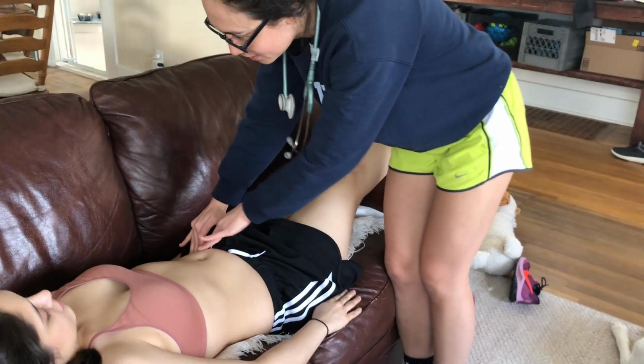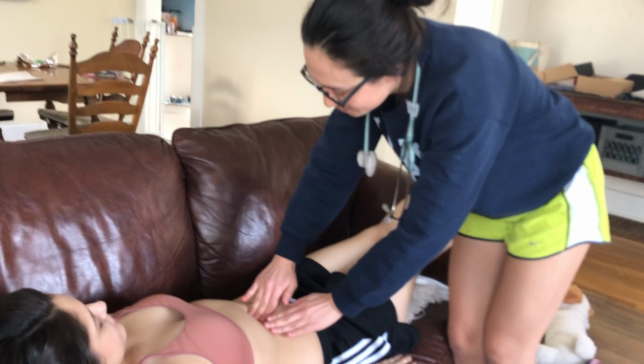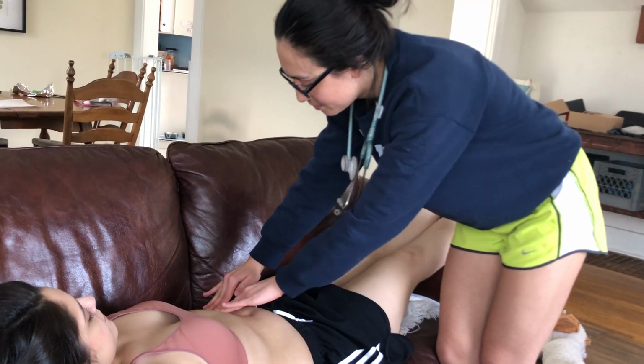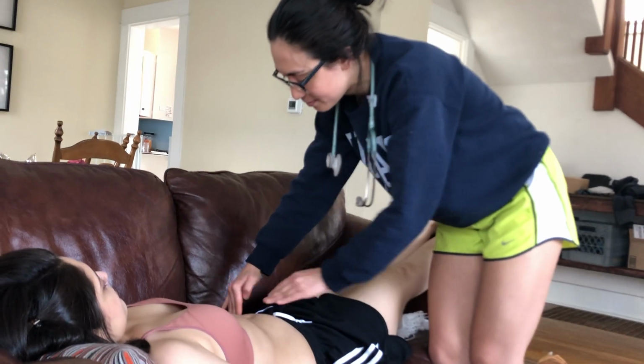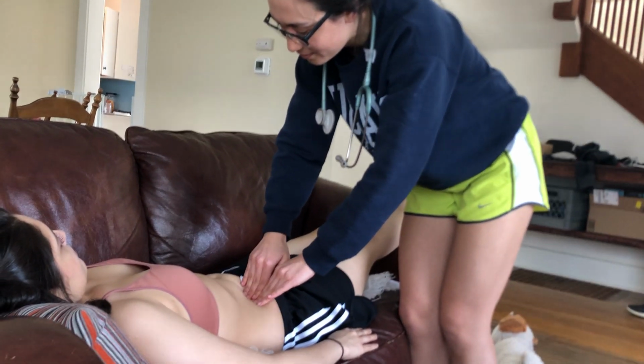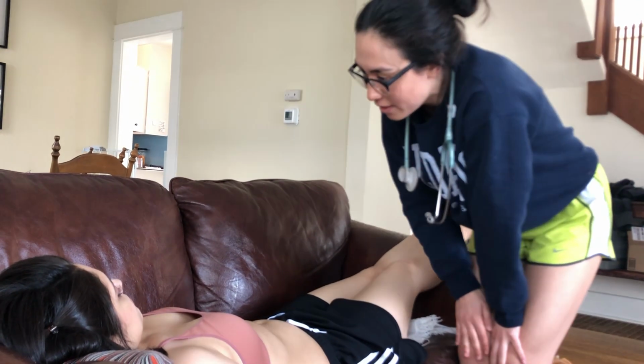Any pain or discomfort there? No. Your face does not show it either. I'm gonna go ahead and go a little bit deeper now. Okay, no masses there, no pain. Okay, I'm gonna palpate for your liver now.